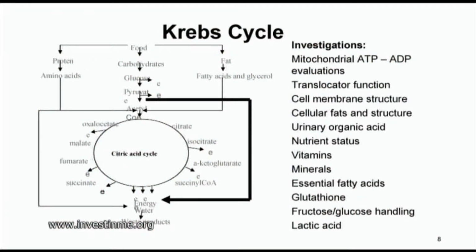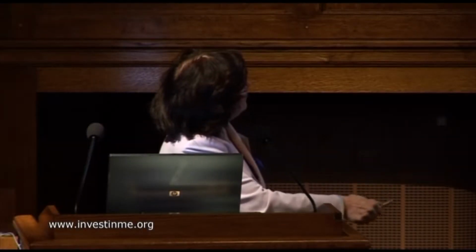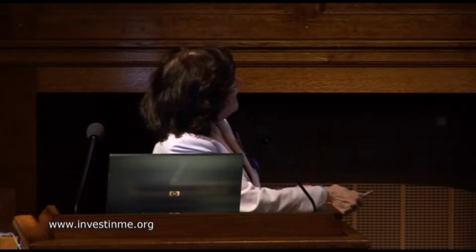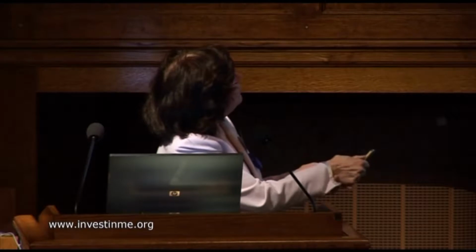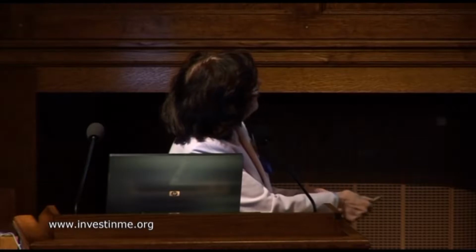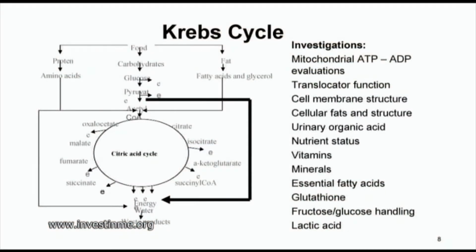So just to emphasize for you the Krebs cycle, which is the energy cycle, this is our preferred way of producing energy in the body. We go from A to B all around this cycle, in citrate all the way around. And we use fats for this cycle, and it is the aerobic cycle. Food, protein and fat come down here and into this cycle. And wherever you see E, this is a little simplified cycle, we're producing energy. So this is our preferred way of producing energy.